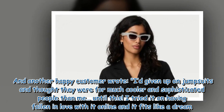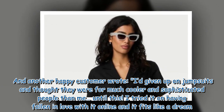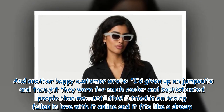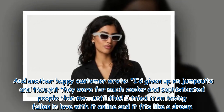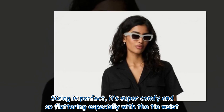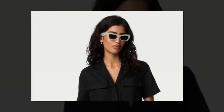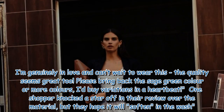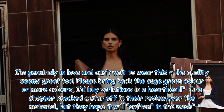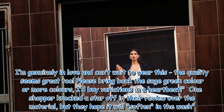And another happy customer wrote, "I'd given up on jumpsuits and thought they were for much cooler and sophisticated people than me. Until this. I tried it on, having fallen in love with it online, and it fits like a dream. Sizing is perfect, it's super comfy and so flattering, especially with the tie waist. I'm genuinely in love and can't wait to wear this. The quality seems great too. Please bring back the sage green color or more colors. I'd buy variations in a heartbeat."